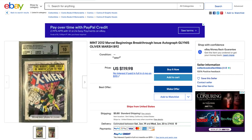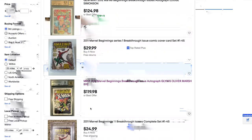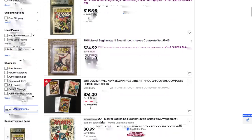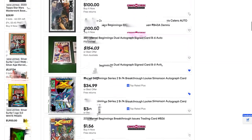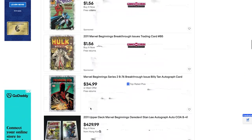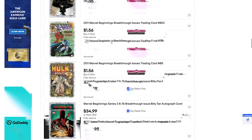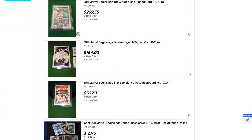They exist for a lot of issues. The Incredible Hulk with the first cover appearance of Wolverine, or whatever it is. Iron Man, Spider-Man, X-Men, right? Even has the X-Men Fatal Attractions with the hologram in there, and it has all three of the signatures. It's sickening. It's very, very cool. But to sum it up, there's a lot of misinformation out there.